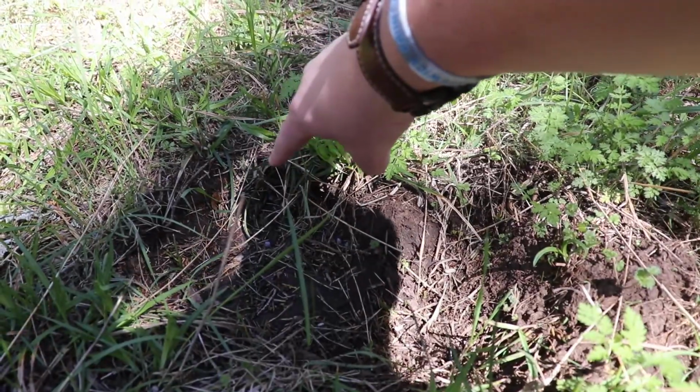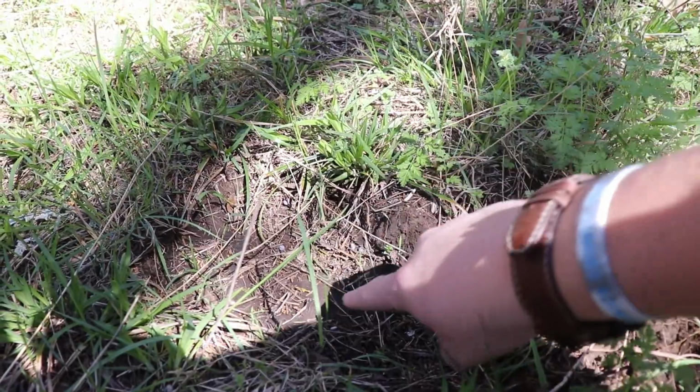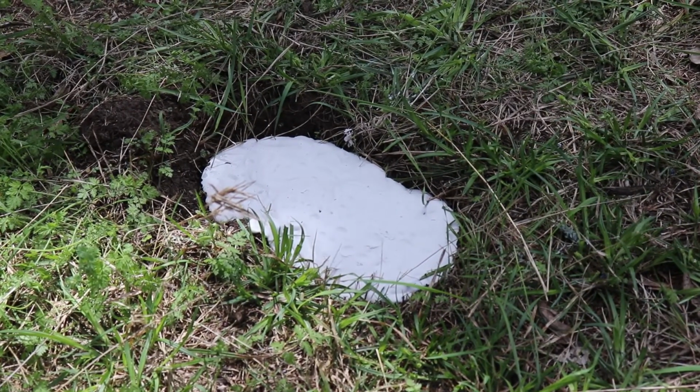So this impression was discovered earlier this year on March 29th and was later casted on April 2nd. Measured out, the impression itself is about 12.5 inches long by about 7 inches wide at the ball and 6 inches wide at the heel area. I'll go ahead and provide my more in-depth field notes for any of you that are interested.